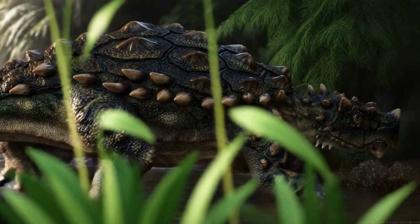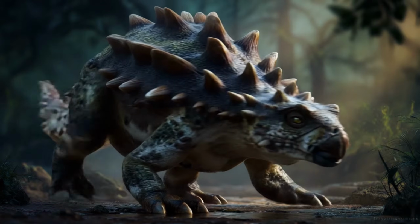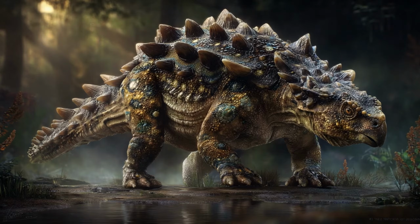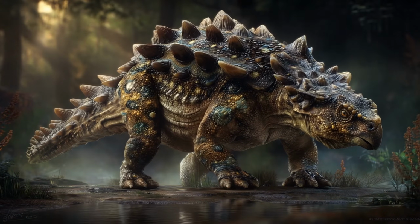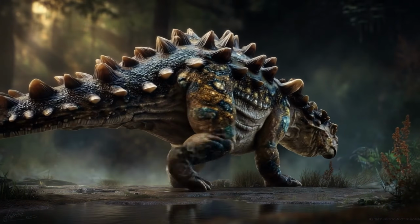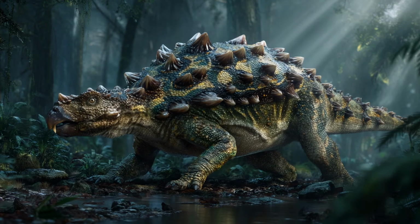Its feeding habits likely cleared underbrush, benefiting smaller plant eaters like Thescelosaurus, which darted between its legs for scraps. Fossil trackways hint at occasional encounters with predators, where Ankylosaurus stood its ground rather than fled. Dr. Victoria Arbor, an armored dinosaur specialist, notes its tail club could generate enough force to break the leg of a T-Rex, turning the hunter into the hunted.